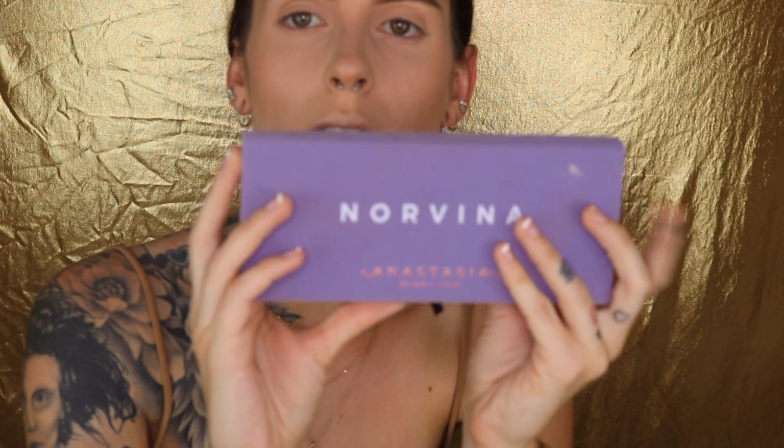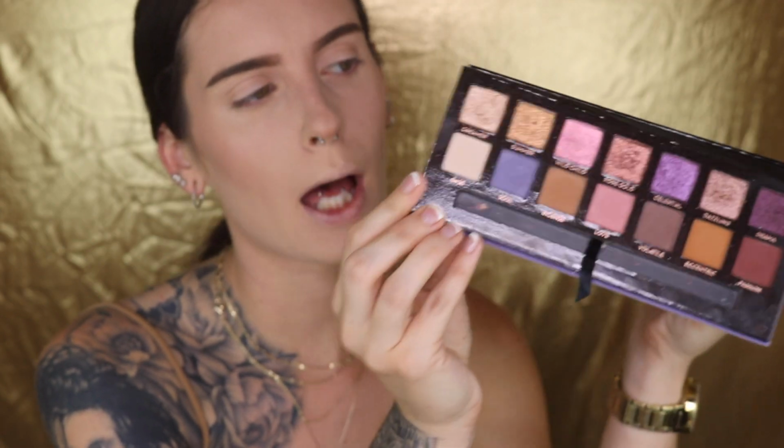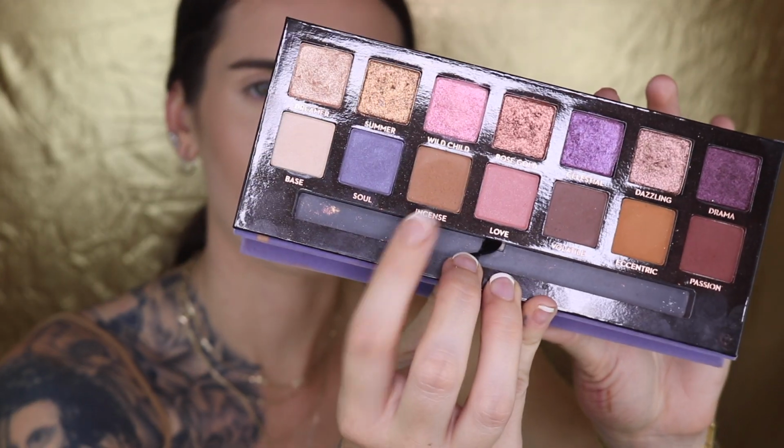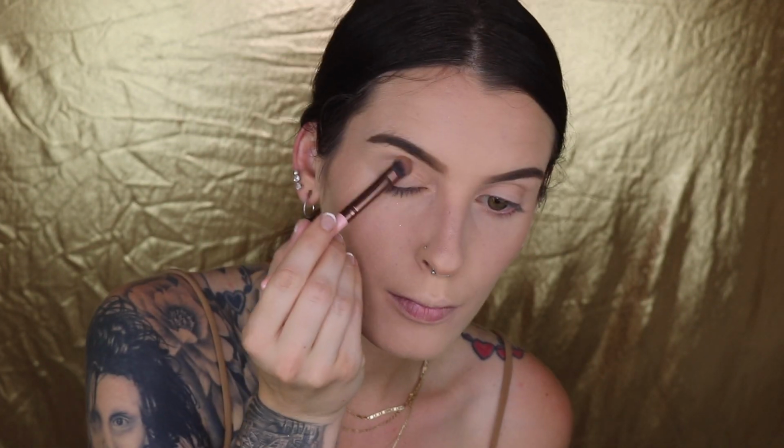And today we're gonna be using the Norvina palette by Anastasia Beverly Hills. I don't have her palette, so I'm gonna be using this bad boy right here. I'm gonna be going in with this color right here, Incense. And I'm gonna put that in the crease.